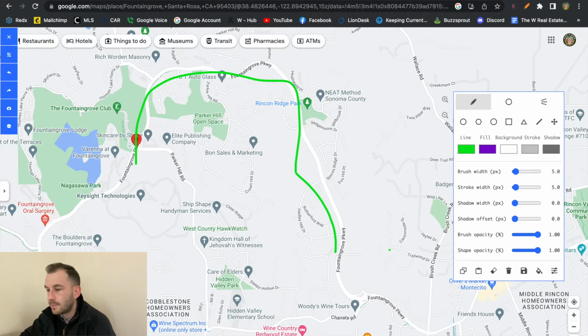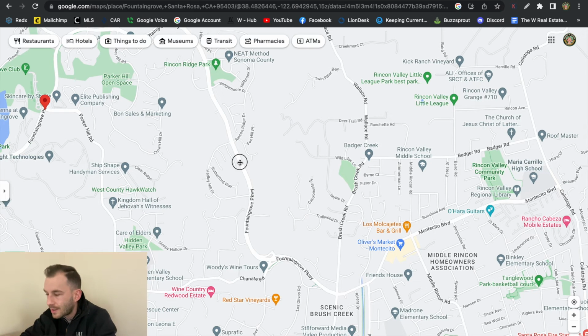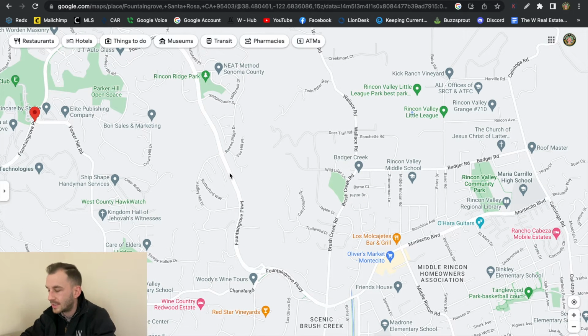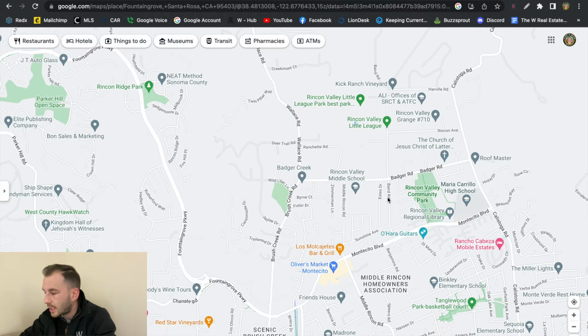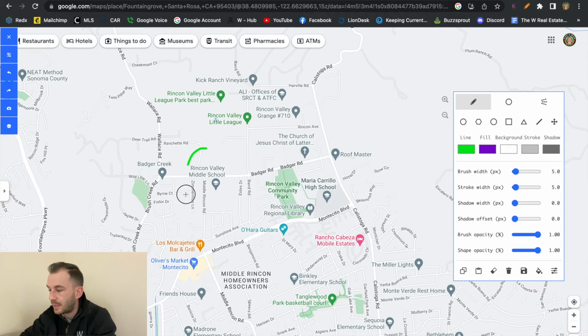But a lot comes with living in Fountain Grove. You're surrounded by a ton of great things. Again, I mentioned it's like its own city. And by that, I mean you're really, really close to Rincon Valley. And Rincon Valley is basically its own little section of Santa Rosa.